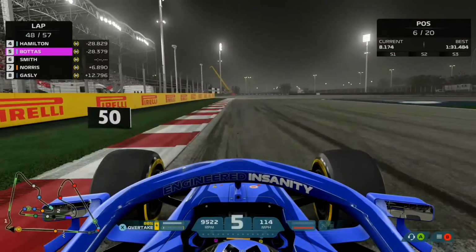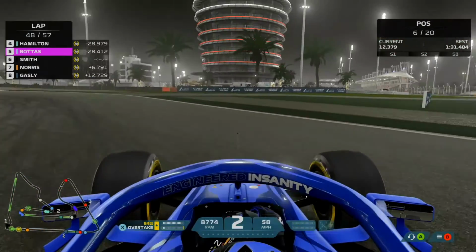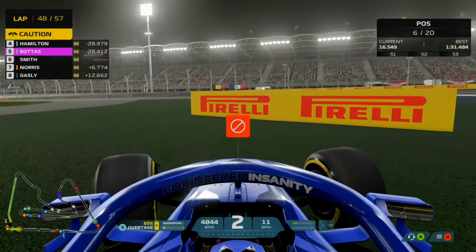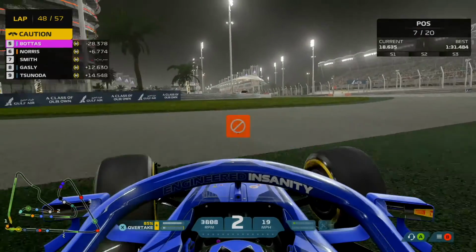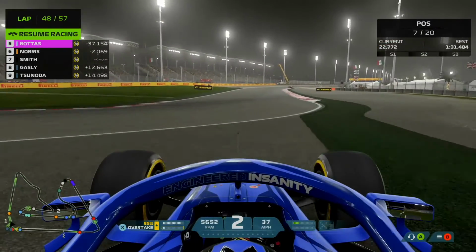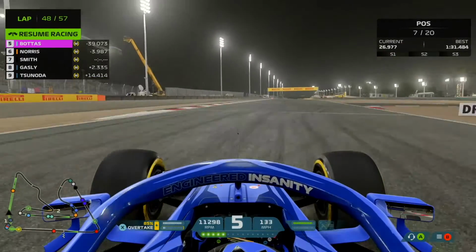So here we are at lap 48 in 6th position with Norris behind us, and we spin out. Oh my goodness. We spin out and we lose a position to Norris because of it. And it's a Hamilton.